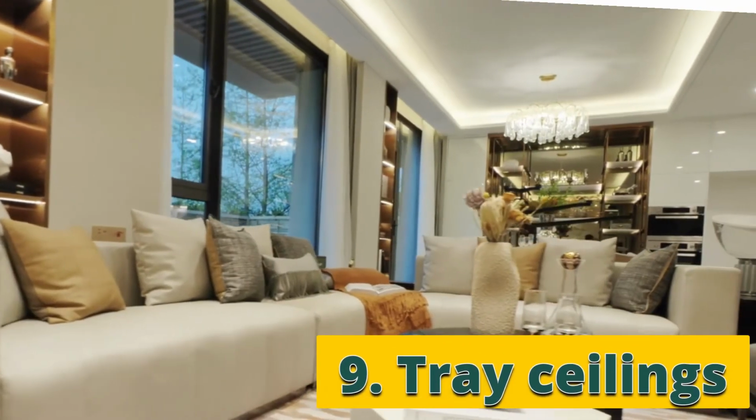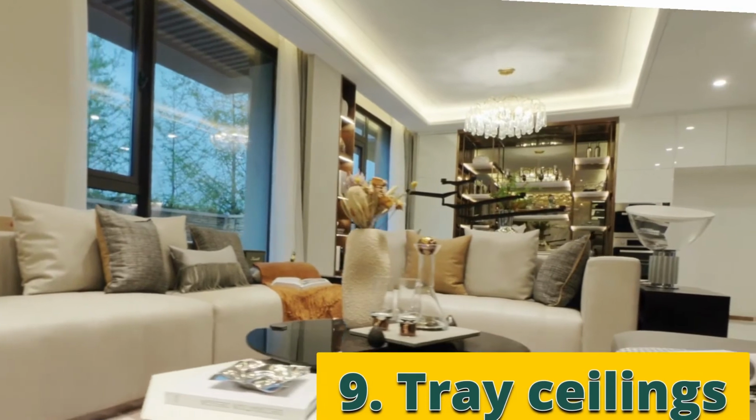Number 9, tray ceilings. If the model you chose comes with standard 10-foot or higher ceilings, don't waste your money on adding tray ceilings. If the standard is 9 feet, you may want to upgrade the living room and maybe your master to give it a more grand feeling, but I don't see a lot of added value in a tray ceiling overall.